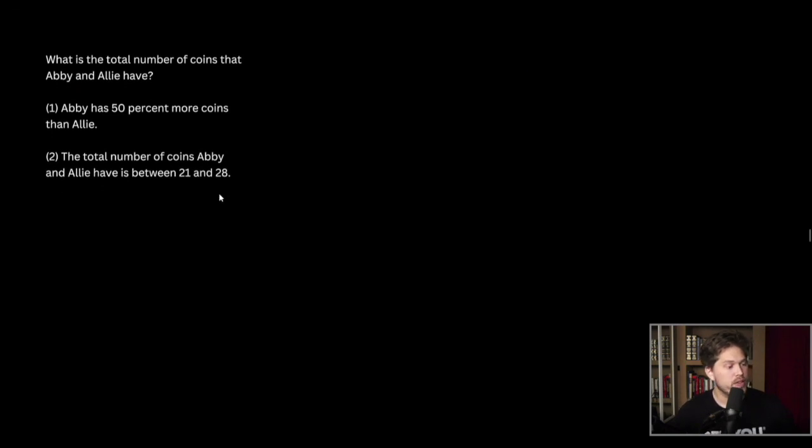Next question. What is the total number of coins that Abby and Allie have? Statement 1: Abby has 50% more coins than Allie. Statement 1 alone definitely won't be enough information, as Allie could have 6 and Abby could have 9, or Allie could have 8 and Abby could have 12. These are different values.